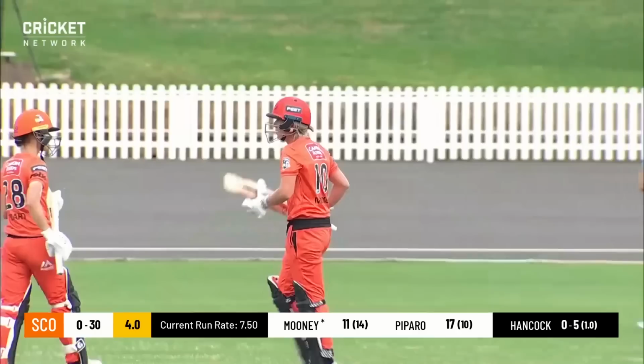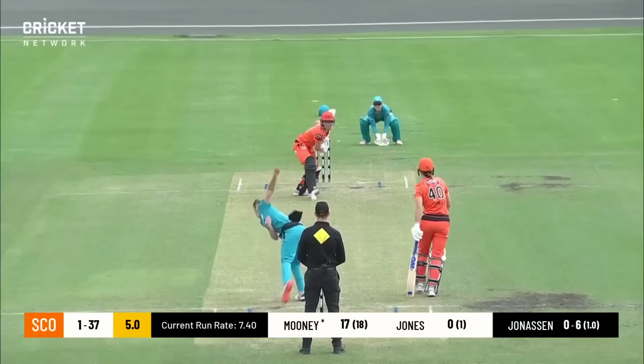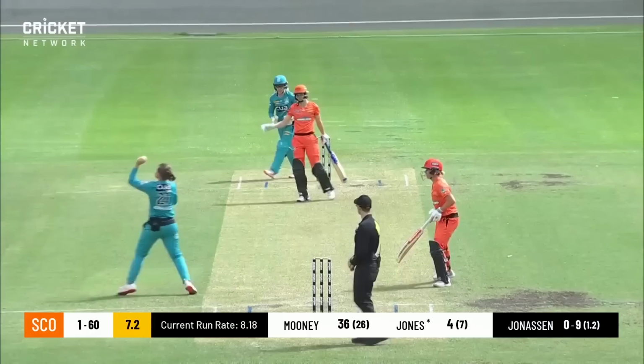Paparo lofts, goes high. Will it clear cover? It doesn't. That's a very good catch taken out there. Massive shot from Beth Mooney. A little bit wide. She's worked it with the pace. Oh! And a fantastic catch from Jess Johnson.